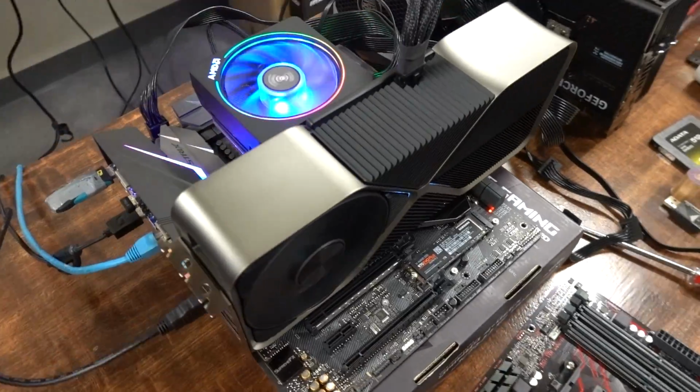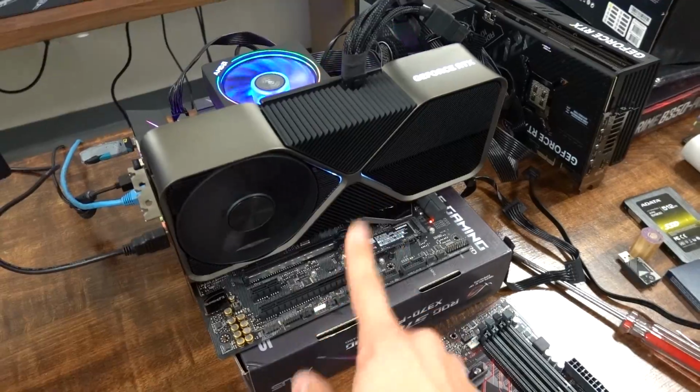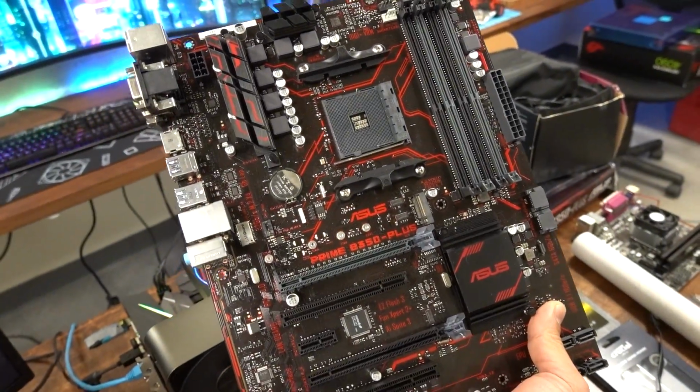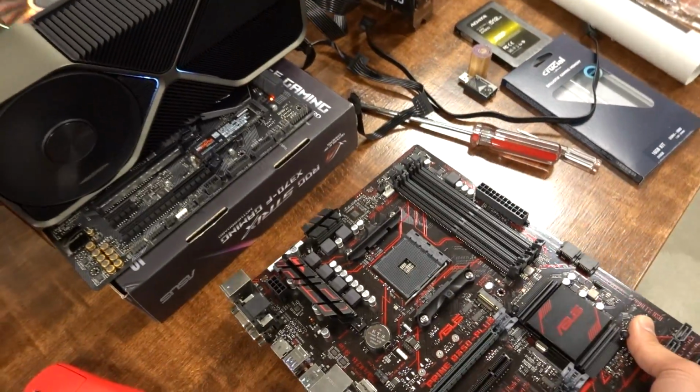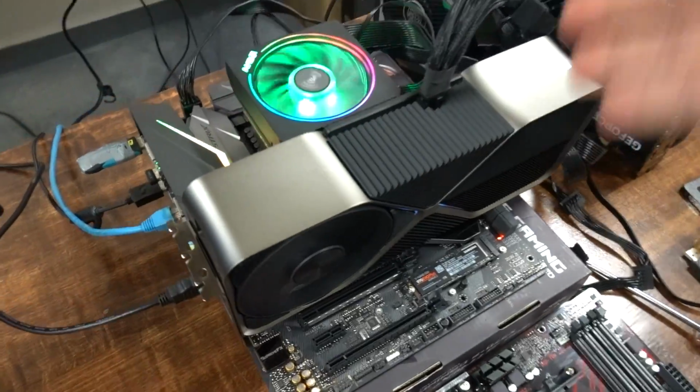Let's do it. All right, so we got the next test bed set up, and this is on an Asus ROG Strix X370F gaming motherboard. On a side note, I was originally trying to use this motherboard, which is an Asus Prime B350 Plus, but I was getting blue screens left and right. It took me a minute to figure out that it was actually the board. So this is a bad board. An hour and a half later, I finally have this up and running.